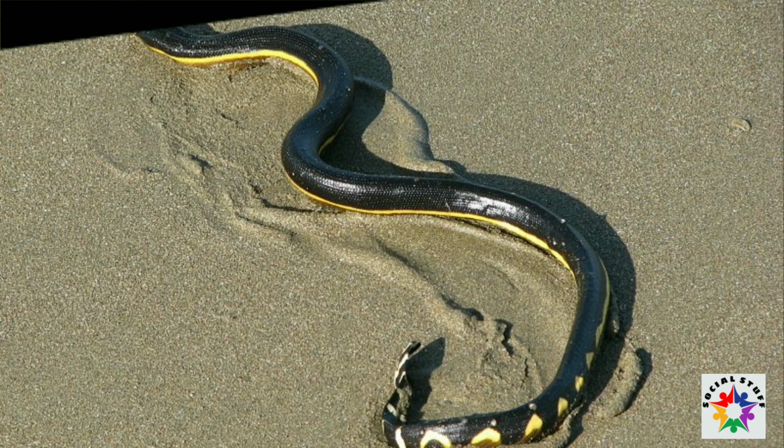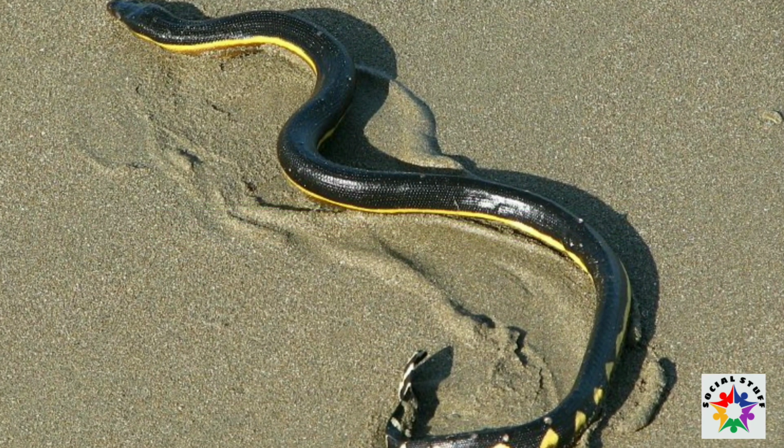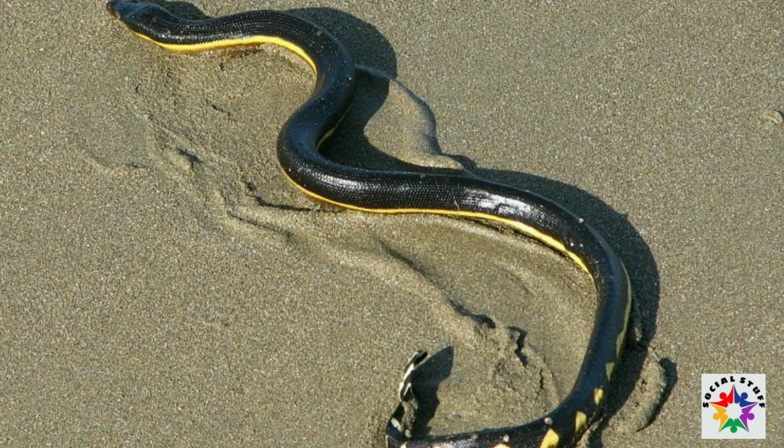Number 2. Yellow-bellied sea snake. The yellow-bellied sea snake is a venomous species of snake found in tropical oceanic waters around the world except for the Atlantic Ocean. The yellow-bellied sea snake, as the name implies, has a distinctive bicolor pattern with a yellow underbelly and brown back, making it easily distinguishable from other sea snake species.